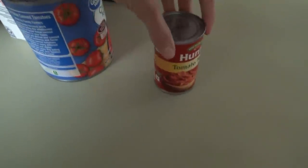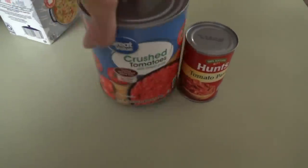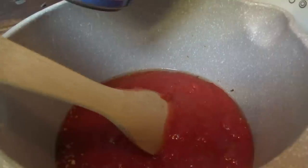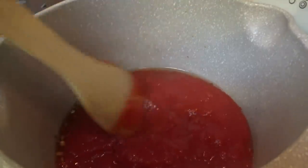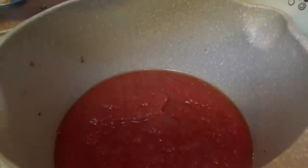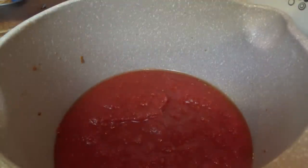So we'll just let that cook for about a minute and we'll go ahead and open this tomato paste and this can of crushed tomatoes. All right, we put in the whole can. I think it's 28 ounces of crushed tomatoes and we're gonna put in half a can of tomato paste. I'm gonna go ahead and turn it back up to a little over medium. We'll go ahead and put in a little bit of salt, a little bit of pepper.